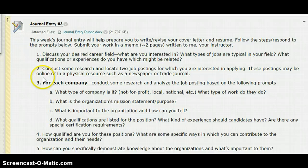Next, what you're going to do then, of course, just go down the list and do a little research. So I want you to find actual job postings that you would be qualified to fill with your degree, which are in your field. And then for each of those job postings, so you need to find 2. For each one, you're going to do a little bit of research about the organization and the company. So again, I'm going to walk you through a little bit here and show you how I would do it.